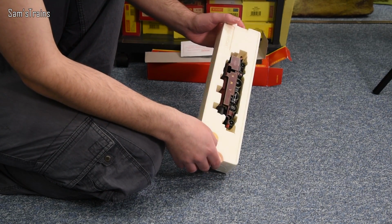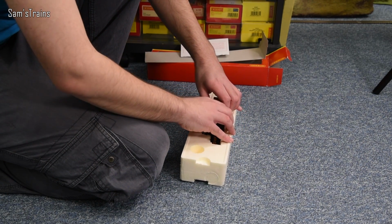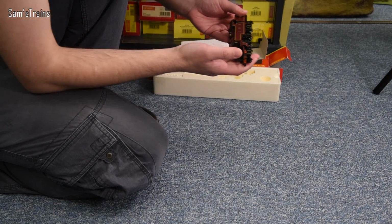Right, let's grab the loco then. It's quite easy to do. There are holes in the back, but this body makes it easy just to pull out. Right, there we go. And is it just me, or does this thing just look super duper smart? I absolutely love this thing.